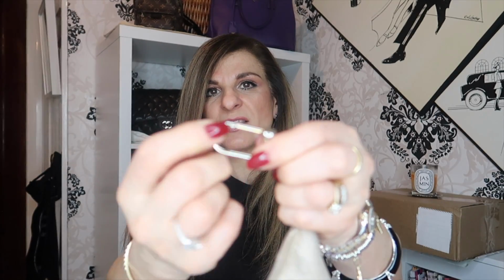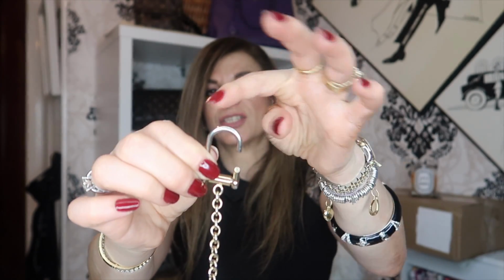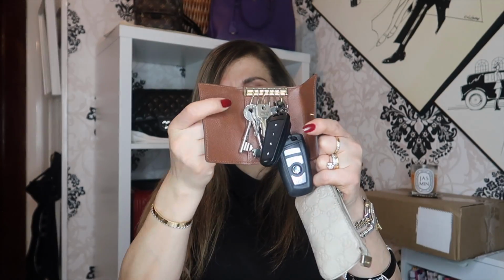But this has actually loosened. As you can see, there's a gap right there on it as well. It has loosened. So the way this one works, the Gucci ones, is you pull the bottom bit here and then just thread your keys in. And that's why I thought I'm going to try the 6 key holder, because I've been using a key pouch.